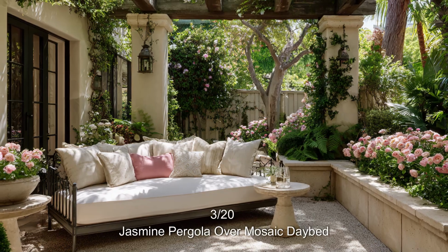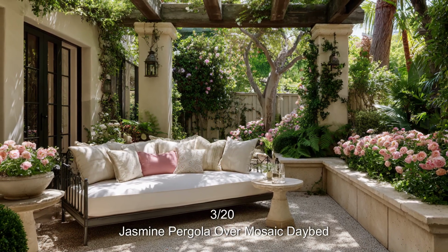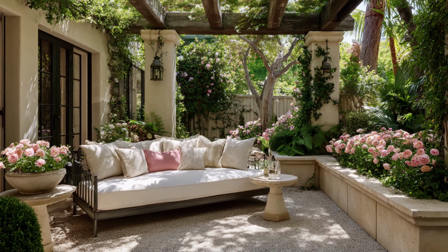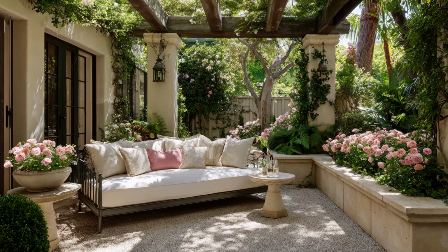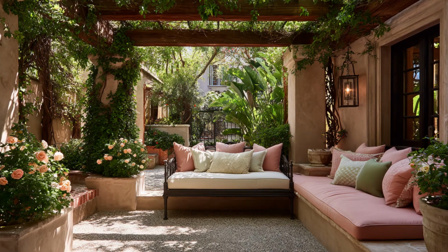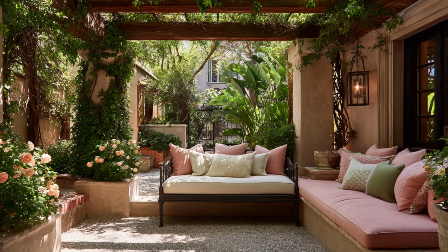A jasmine-draped pergola shades a daybed made for quiet afternoons. Stone planters overflow with coral ranunculus and ivory blossoms, and mosaic flooring glints in the sun. This garden's layered textures and filtered light bring a cinematic softness to every scene, conjuring a timeless sense of luxury and retreat.